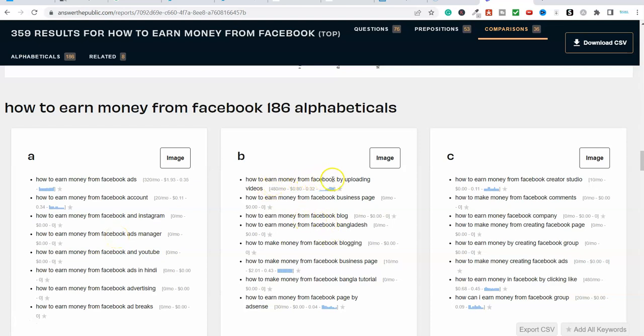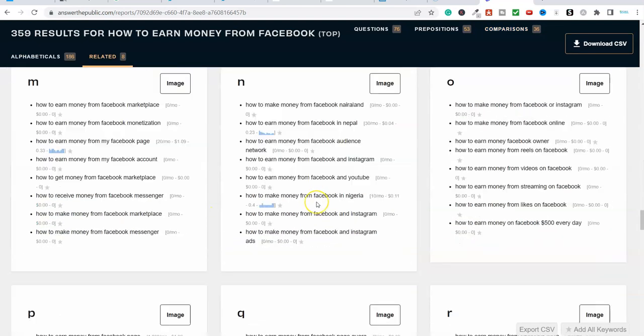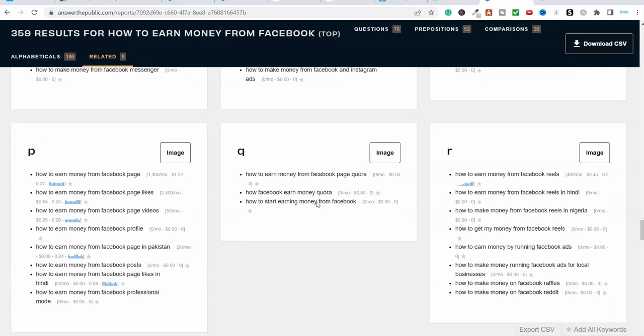How to earn money from Facebook by uploading videos. Look, 480 people a month are searching for this. 320 people a month are searching for it over here. Come further down the page, there's lots more on here, okay? But basically, using this method here, you can get an unlimited amount of ideas for your YouTube video.